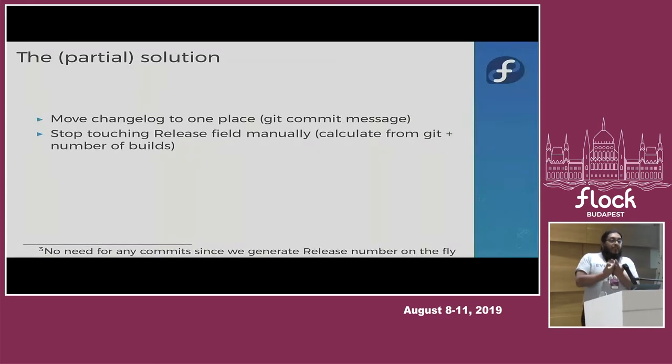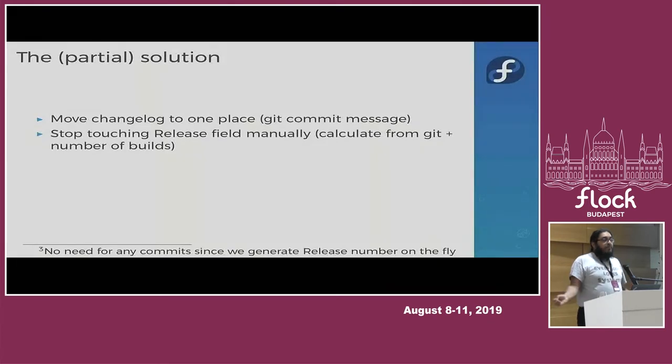The problem is that if you have pull requests or merge requests, you can in fact accept them, and we have them in our dist-git in some places, where people have done merge commits, and that messes up the git counting for commits.